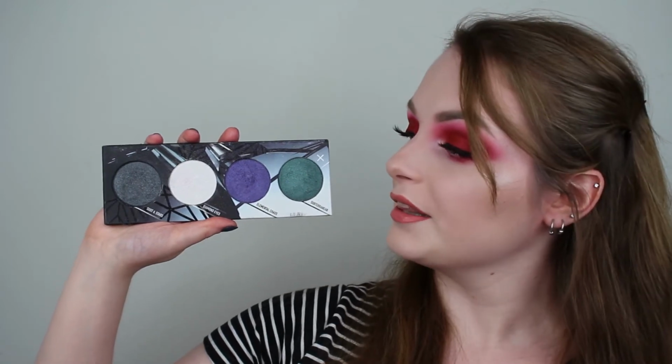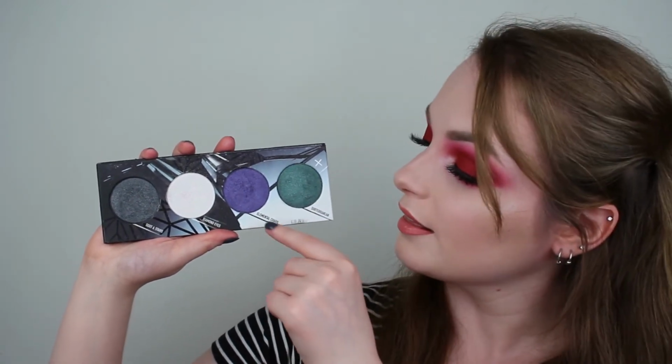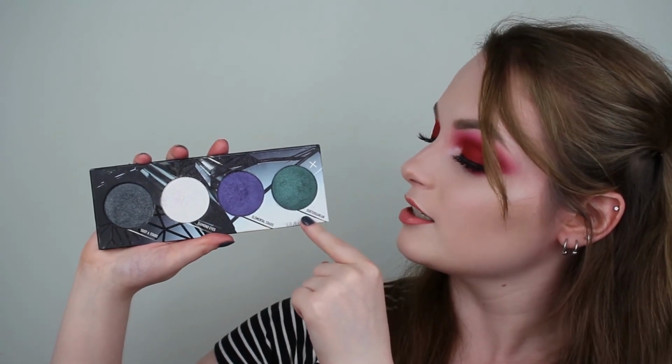I believe this one was a collaboration with Amelia Arsenic, or she did the makeup of it. But this palette is stunning if you love smoky shades. I love Elemental Chaos and Subterranean. These shades are gorgeous, and also this Diamond Eyes right here is a beautiful white highlighter.